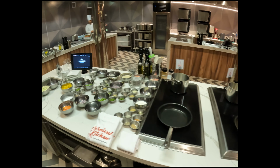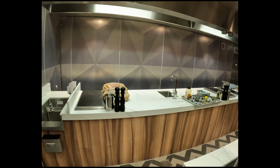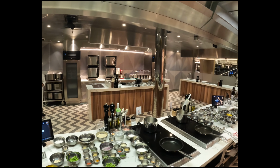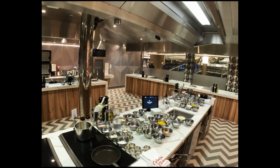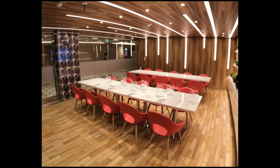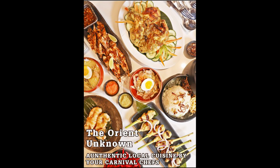If you do sign up as a single, they will typically put you together with that other single if there are 2 of you. But this one, it wasn't very full, as you can see. If you don't see it full, it won't be on the hub. Go to the kitchen when you get there and see if there's any availability if you did not book it in advance. So we're going to take you through the classes.